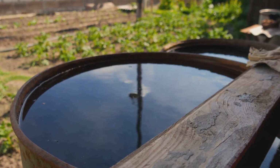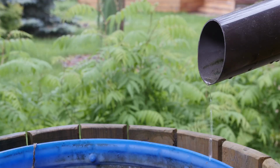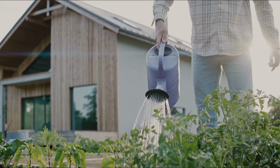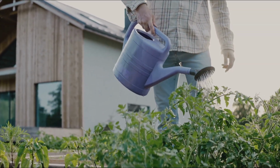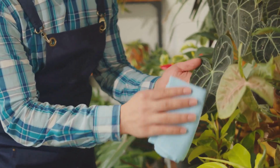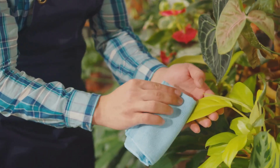And when it comes to watering, let's be mindful of this precious resource. Collect rainwater in barrels or buckets and use it to quench your plants' thirst. It's a simple act that connects us with the natural rhythms of the earth and reduces our reliance on treated water. So let's garden with intention, with respect for the environment, and with a deep appreciation for the bounty that nature provides.